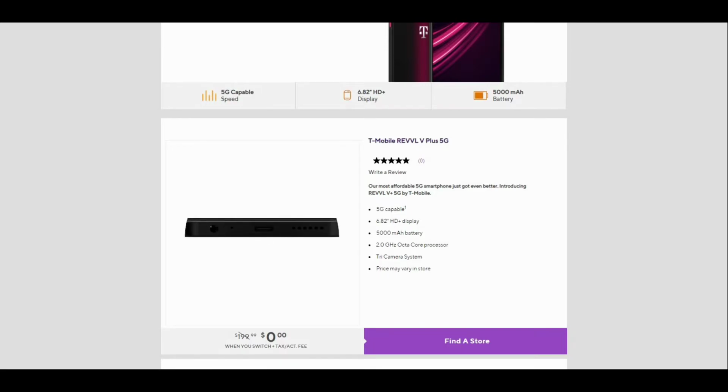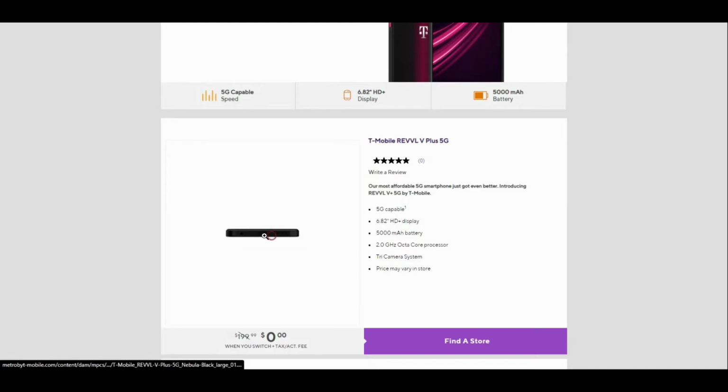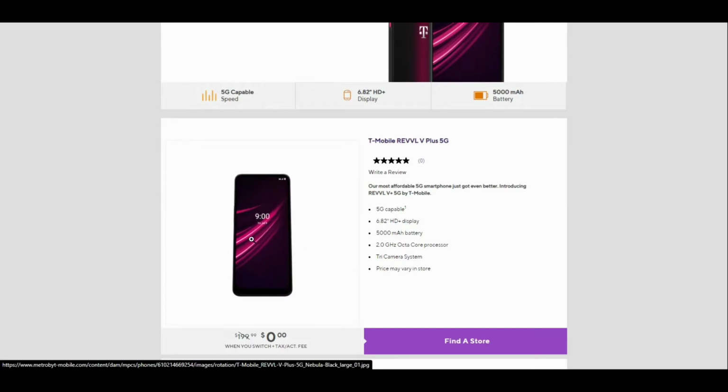On the bottom you guys have a headphone jack, which is very nice to have because a lot of phones now don't have a headphone jack, but this one does have one, so that's really nice to have. You have your microphone, your Type-C charging port, and your speaker on the bottom now. So pretty nice looking phone there, you know.